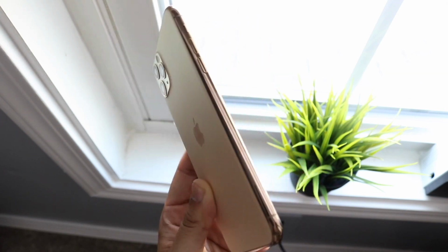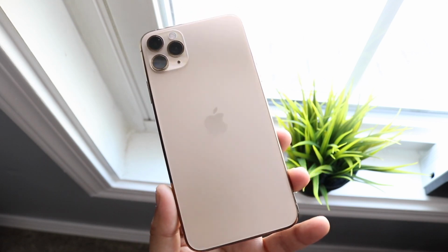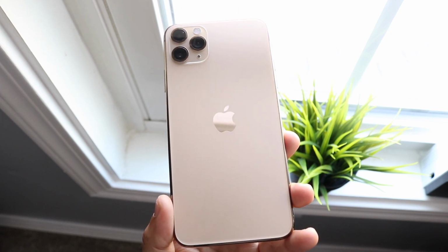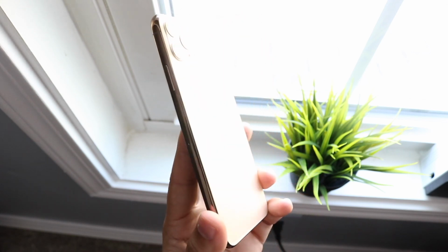Where the iPhone 11 Pro Max is just getting started with updates. It's starting off with iOS 13. It's going to be getting 14, 15, 16, 17. It's going to be lasting quite a bit longer than the Samsung Galaxy Note 20. So keep that in mind. You're going to be getting a longer lasting phone with the iPhone 11 Pro Max over a phone like the Samsung Galaxy Note 20, by quite a bit.